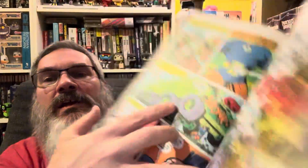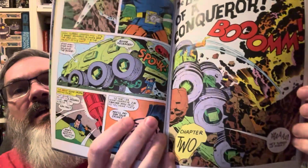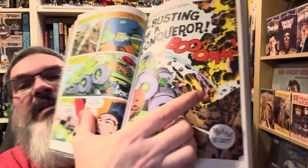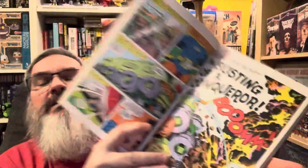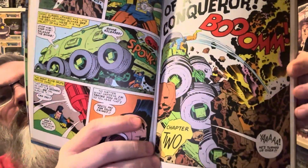He flips over a tank. It's hard to see, but yeah, he was here and he flips the tank. Kirby art is often busy, and you kind of have to go through it to figure out everything that's happening, but it's worth it.